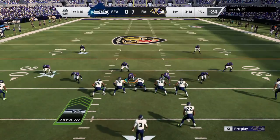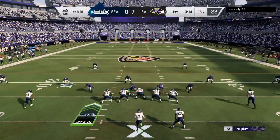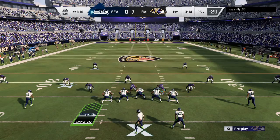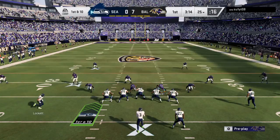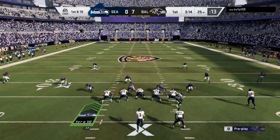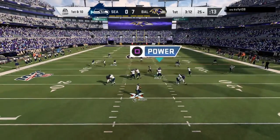Coming to the line here to begin their next drive, the Seahawks offense. They had the interception last time. It led to the opening touchdown. So now it's 7-0 as they start 1st and 10. Trying to shake off the interception.